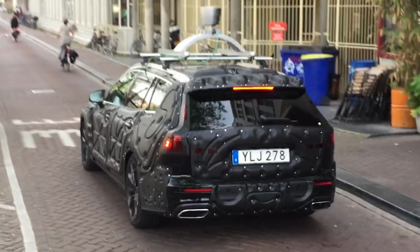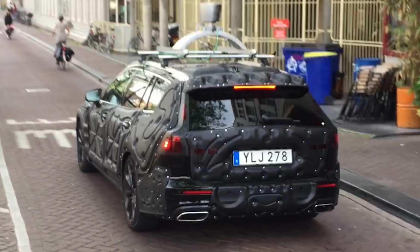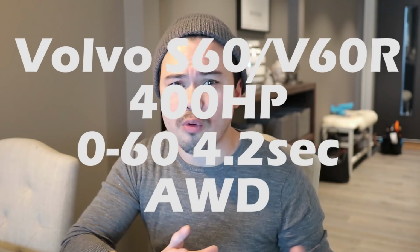And then you have the new S60, V60 coming out later this year. You could take the current S60, V60 Polestar engine, easily chunk out about 380, 400 horsepower from that engine, put it in the new S60, the new V60, call that an R, and you'd easily have a car that would outrun the C43 AMG, the Audi S4. This car would do 0 to 60 in the mid to low fours. That would be a very exciting car that would just hit the mark right on point.